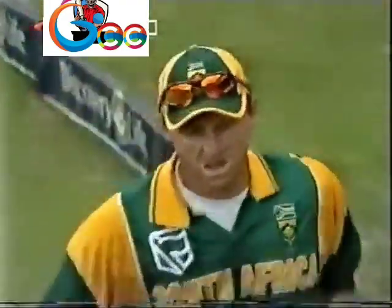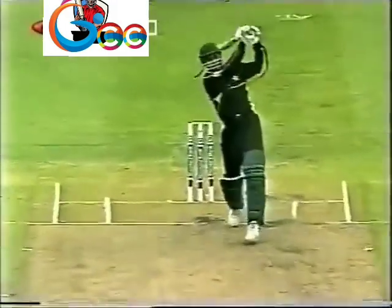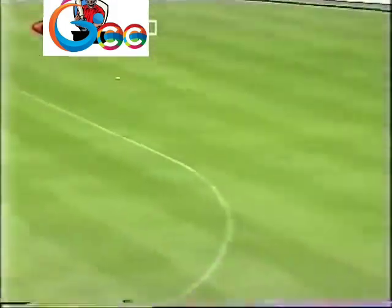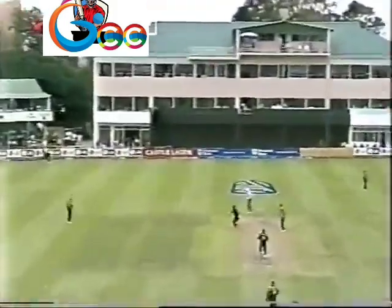There is no point hitting the ball straight to the fieldsman. Whenever they have hit the ball, it went into the gap. And on that occasion, once again, the slow delivery was picked up very nicely by Abdul Razzaq, and very early.